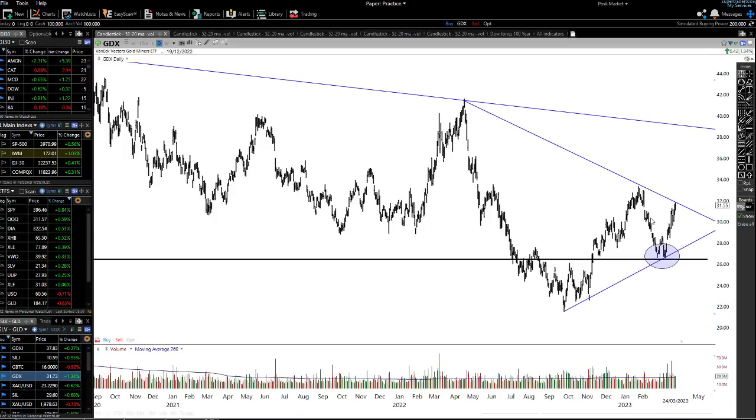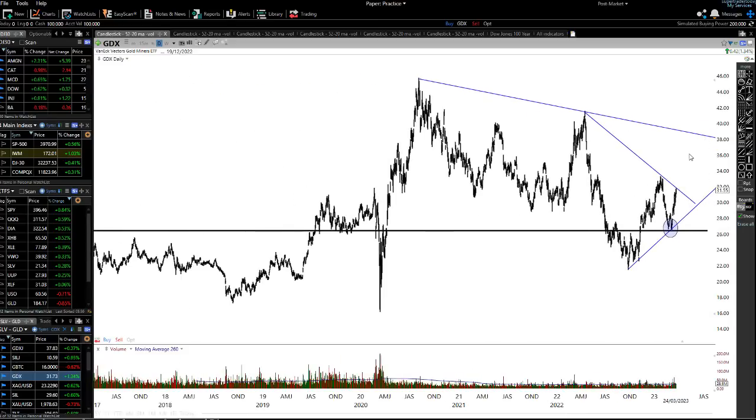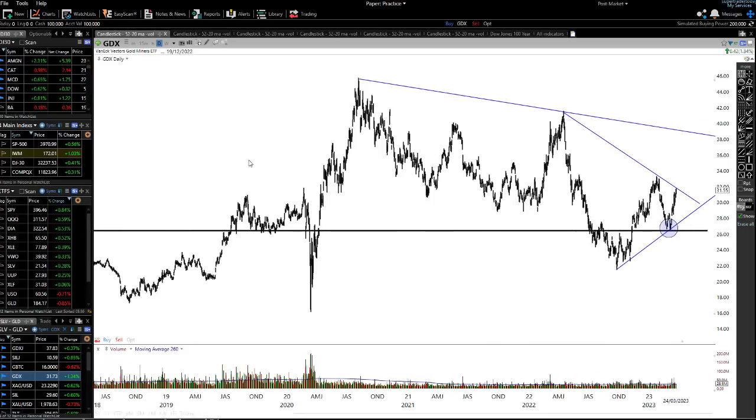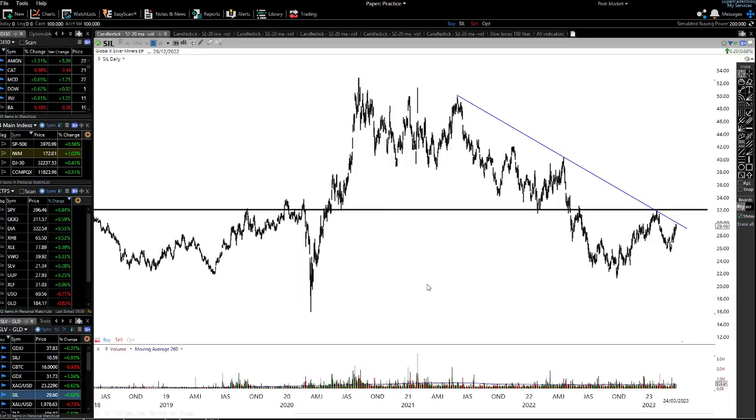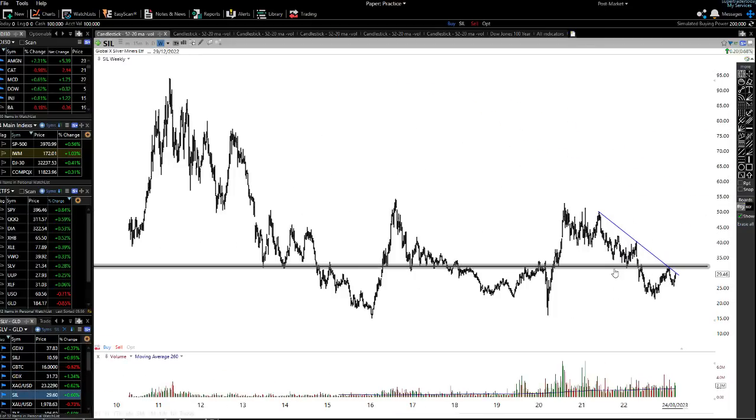So if I go back to my daily charts, if we start to break above this $32 level, then we're probably going to go for a nice move back up towards this top resistance up here on the GDX from there as well too. Let's go have a look at the SIL, silver mining stocks, and let's go to the weekly chart, and sort of the same thing as well too.